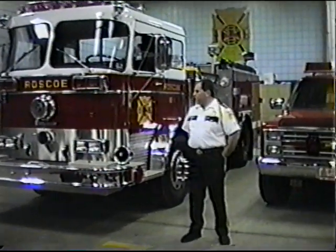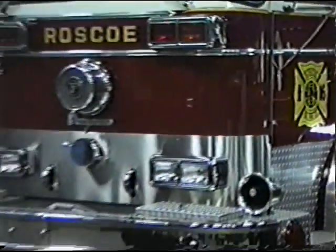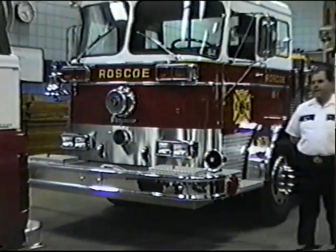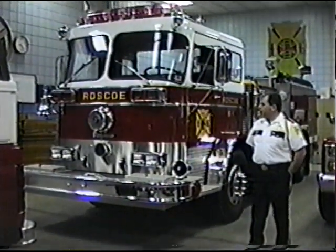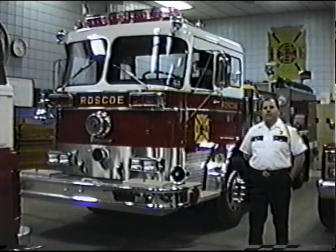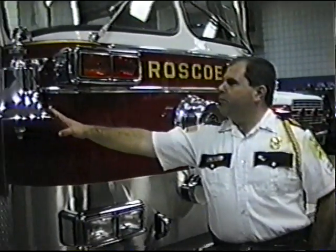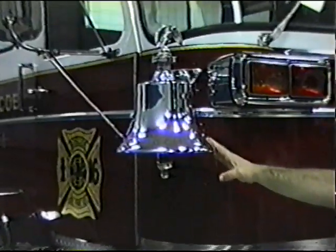This is our number 1 pumper. Originally it was a 1962. It had a gasoline engine, and in 1976 it was repowered to a diesel. In 1990 we completely rebuilt it, adding a cab, a 750 gallon water tank, and a 750 gallon pump. This bell you'll notice in other pictures. This was on the original fire truck, town of Roscoe.